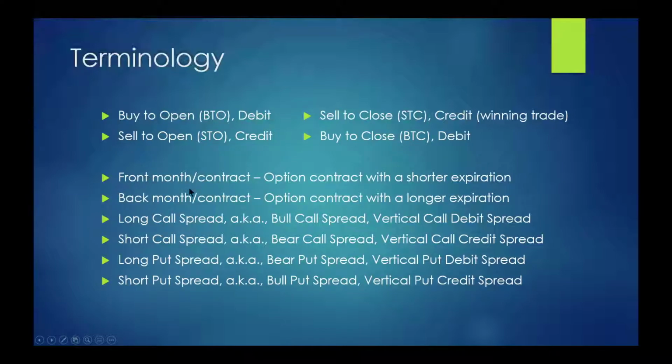I might say front month and back month. You've probably heard that before, but the front month is the earlier expiration. The back month is the further out expiration. You've probably heard these terms too. This is all the same stuff. A long call spread is a bull call spread, is a vertical debit spread. A short call spread is a bear call spread. So you kind of intermix these terminologies.